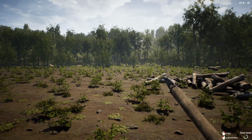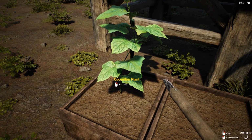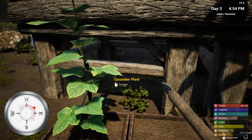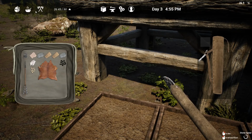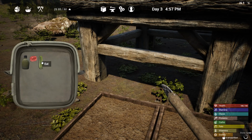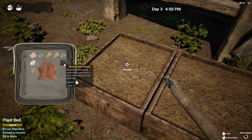What's that sound? Dirty bird. So the other stuff is not ready. Oh, cucumber's ready, but the cucumber doesn't really give a whole lot of carbs. But they do give you vitamins, I think. So let's harvest those. Might as well do all of our farming while we're here. Yeah, 8 vitamins and a little energy. So those are good. And, oh, corn just popped. I just saw the shadow go up a little bit.